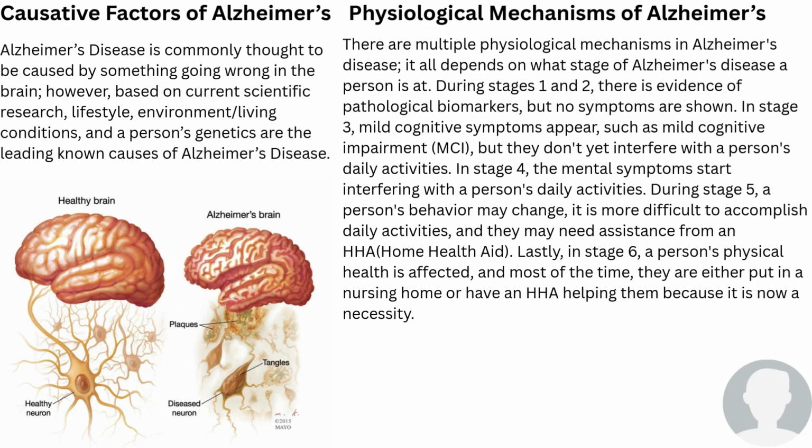Hi, my name is Mackenzie Stowe, and this is one of two of my slides. I had causative factors of Alzheimer's disease and the physiological mechanisms of Alzheimer's on this slide. So, Alzheimer's disease is commonly thought to be caused by something going wrong in the brain. However, based on current scientific research, lifestyle, environment, living conditions, and a person's genetics are a leading known cause for Alzheimer's disease.